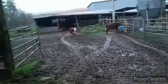They get closer to calving. I have no idea why my phone just made that noise.